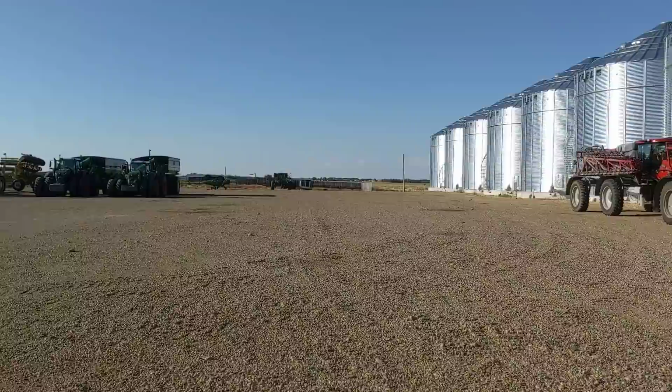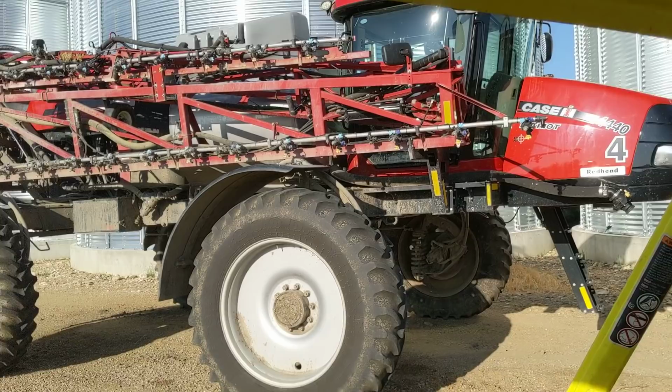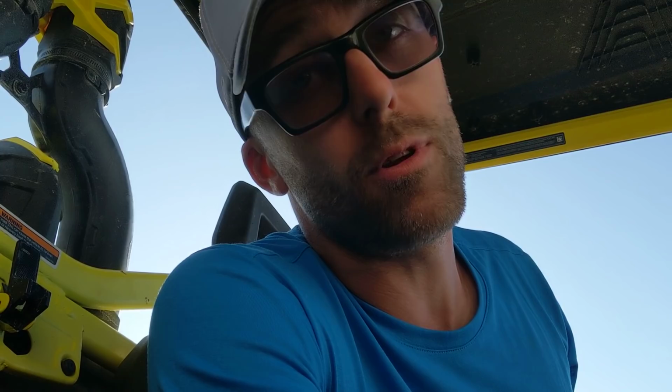Here's some sprayers. These 4440s, I'm not really a big fan, to be quite honest. They have given us lots of trouble, guys. Lots of trouble. I could do a 4440 review part 2 right now, but I don't know if I really want to ruin the mood. And I know all the Case guys just checked out, and I apologize. I'm not trying to be hard on any particular color. You guys know me by now.